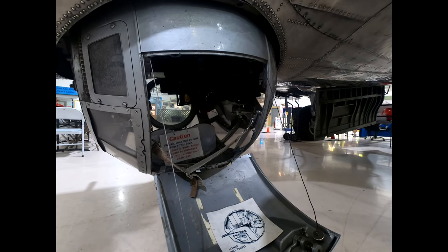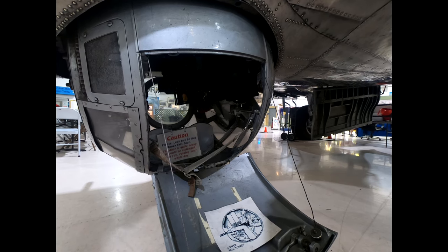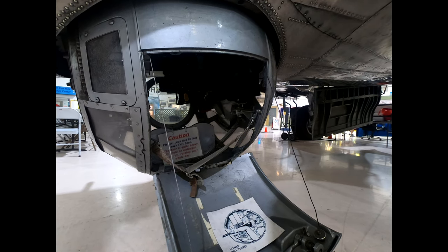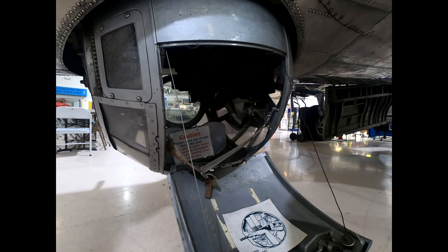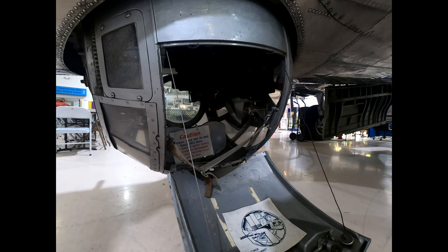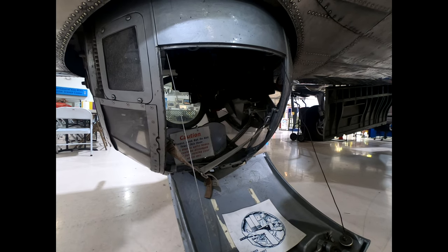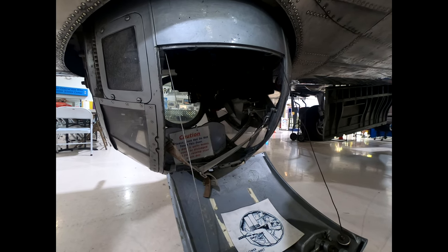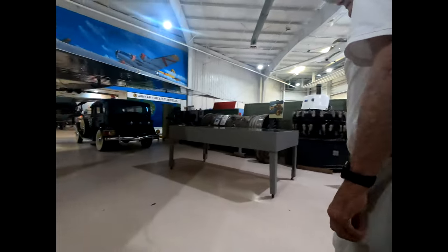He can't wear his oxygen in there. He has to get in before 10,000 feet and hook up. And then he can't get out until the plane's back to 10,000 feet. So he's in there all day. 12, 14 hour missions? 10 hour missions? Nine and a half to about 11. And we don't have air to air refueling at that time either. Yep.